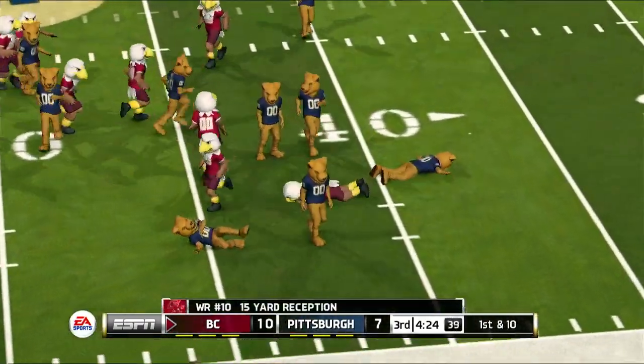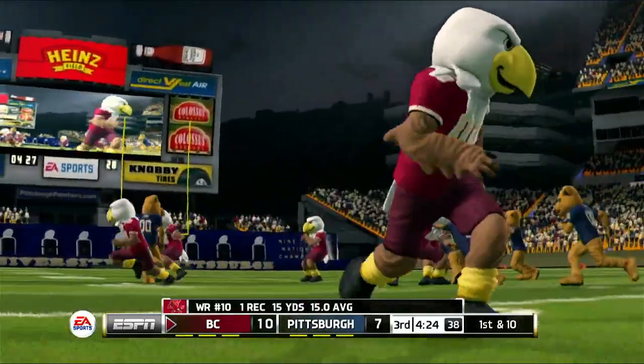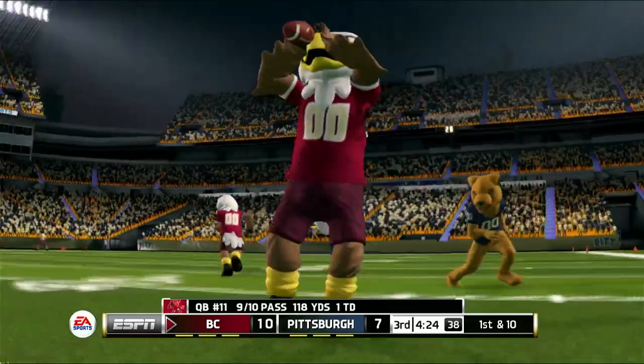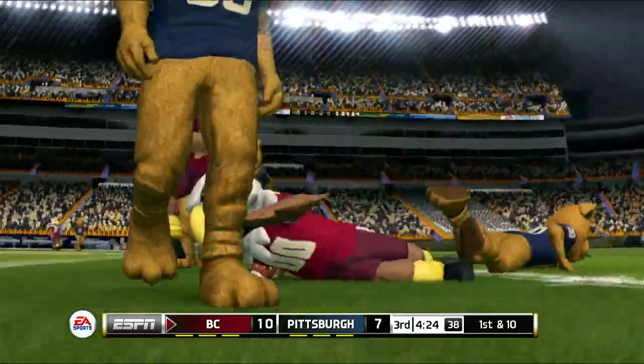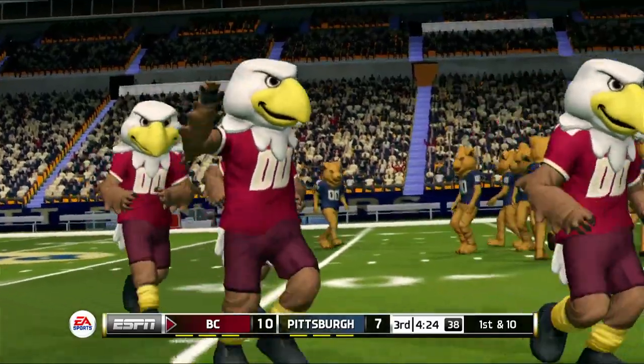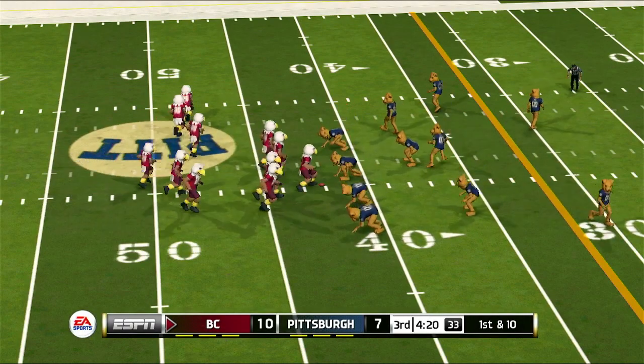Slings it. He made a really good move at the line of scrimmage. Sometimes all you need to do is throw off the defender's timing just a little bit at the start of the play. It's first and 10. Ball on the 42-yard line.